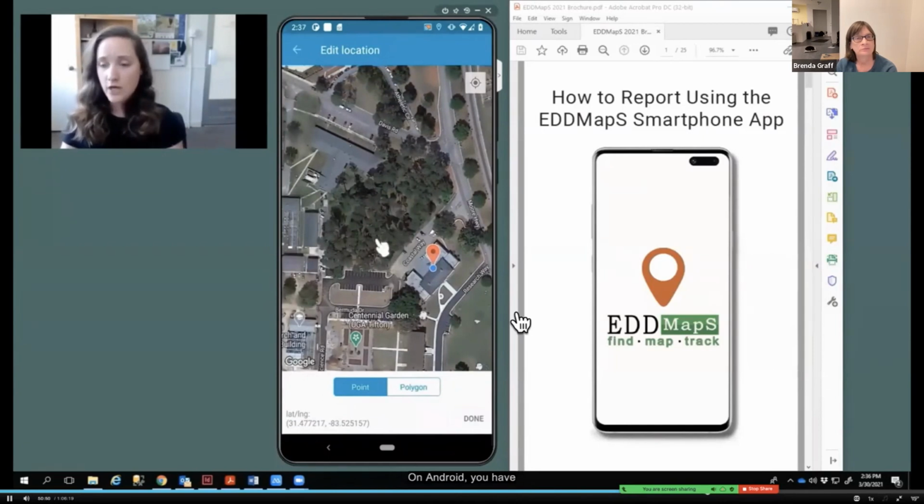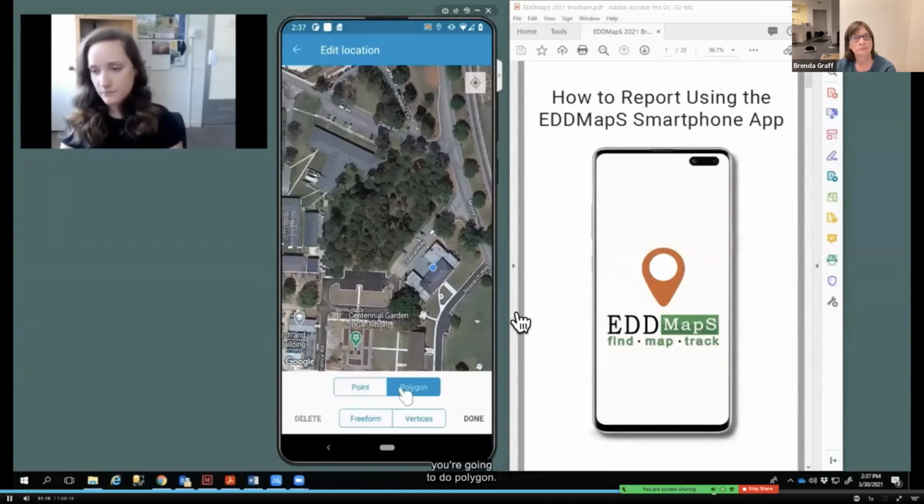And so on Android, you have two options for your map feature. You have point and polygon. And point is really good if you have a small infestation or a single sighting. And say this is where I'm currently standing, but the report was actually over here. You're just going to tap the screen, and that's going to move the mark for you. Now, if you have a larger sighting, a larger infestation, you're going to do polygon. And within Android, you have two options. You have freeform or vertice.